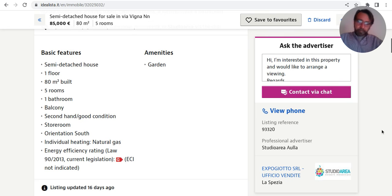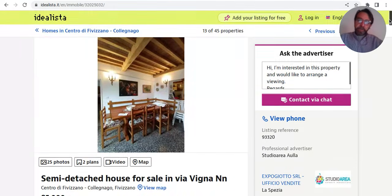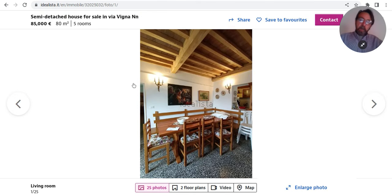So okay, now after this introduction, after the basic features, after the description, we can start having a look at the property. So let's start here. We are in the living room. So they said kitchen, living room, two bedrooms, and a bathroom. All right, so here we are in the living room, which is quite spacious.